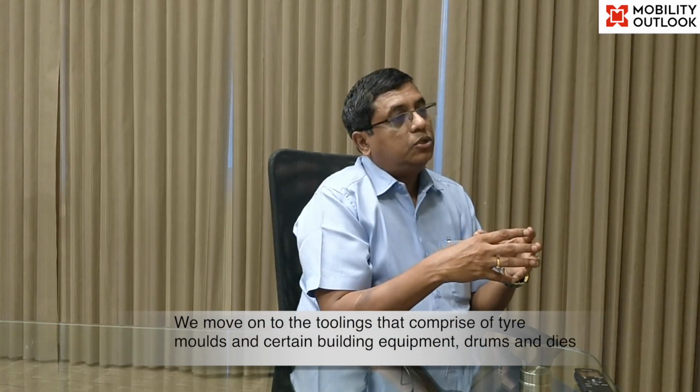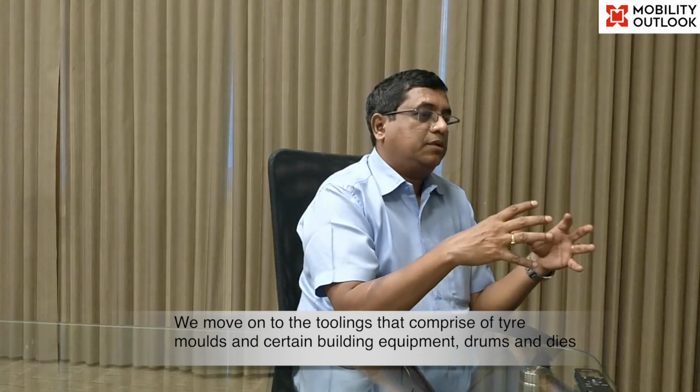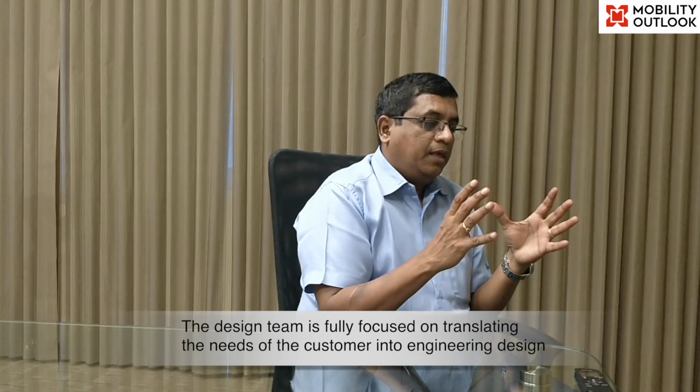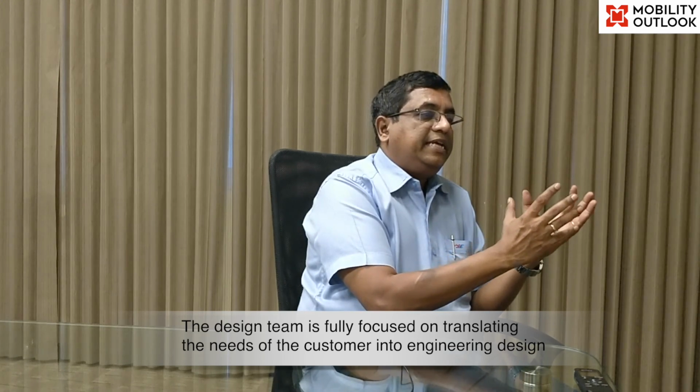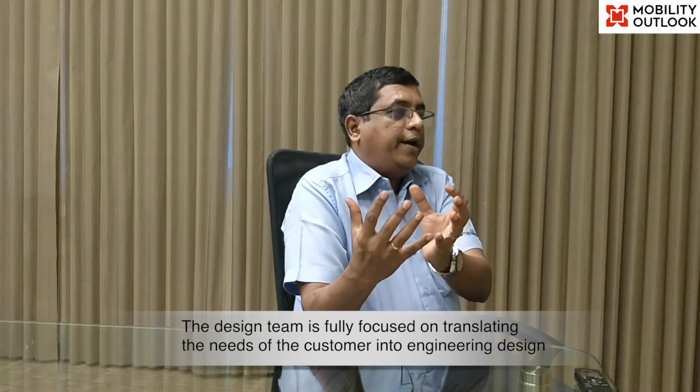Then we move on to order the toolings. This tooling typically consists of tire mold and certain building equipment like the drums, the dies and all those things. And once they are received, then we move on to manufacturing prototypes. So that's how the sequence gets built up. The design team is fully focused on translating the needs of the customer into what we call the engineering design side, where the toolings, the tire construction, the tire specifications, the target performance book, all these things are frozen and signed off. And then it moves on to the next stage of realizing this art to part.